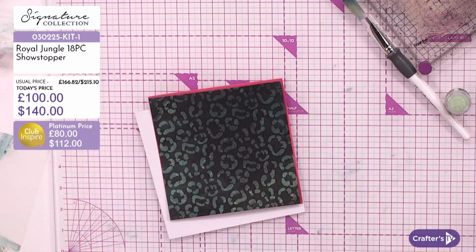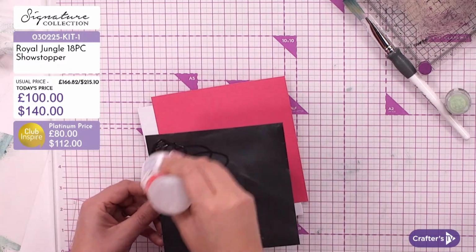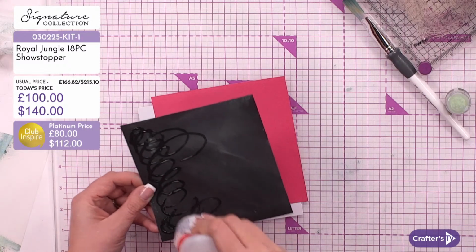Oh, do you know what's the best glue for matting and layering like this? Your Collall all-purpose, right? And then look, we can get it absolutely lined up perfect, right? I'm going to put my card together, and then you can let me know what everyone's saying in the comments.